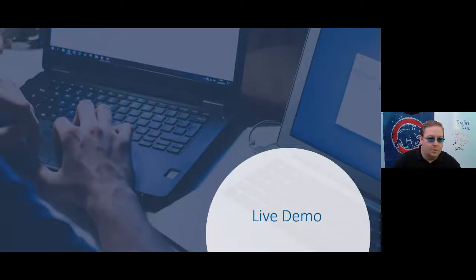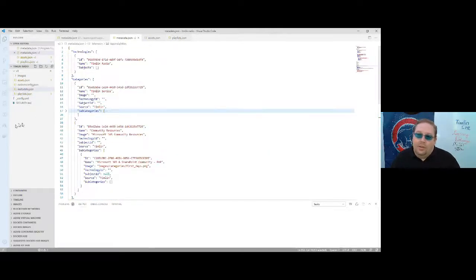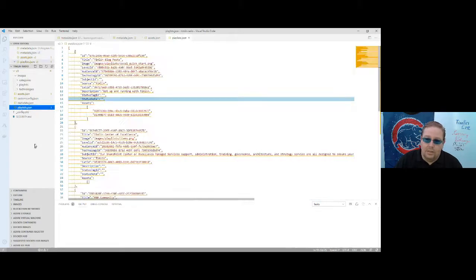So now I'm going to switch over and show you what it looks like. So this is the structure. You'll need to have a V3 folder, and then within that, you're going to have an images folder that has categories, playlists, and technologies. Again, if you go and just copy this down, then it'll save you the trouble of having to find all this stuff. You can also use the assets and metadata and playlists. That's the only ones you'll need.